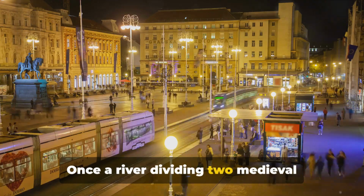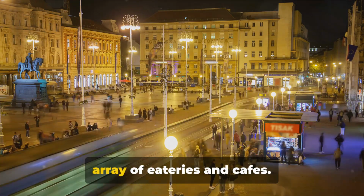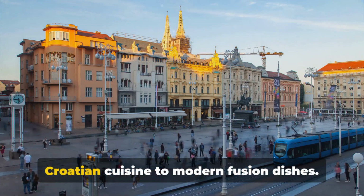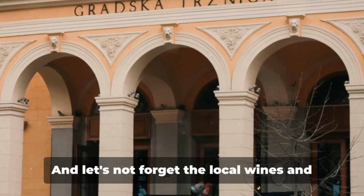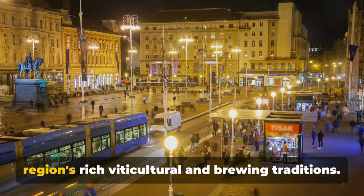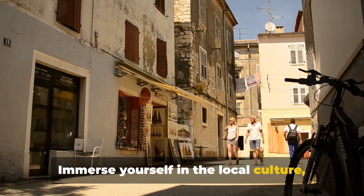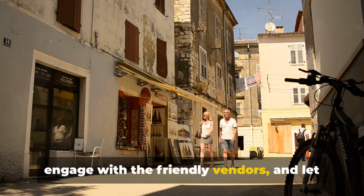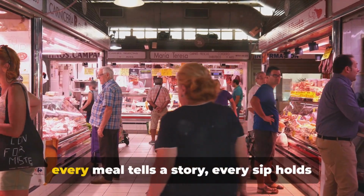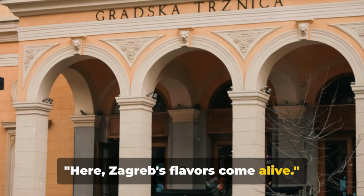Once a river dividing two medieval settlements, today this vibrant thoroughfare is lined with a dizzying array of eateries and cafes. You'll find everything from traditional Croatian cuisine to modern fusion dishes. And let's not forget the local wines and craft beers, each a testament to the region's rich viticultural and brewing traditions. Immerse yourself in the local culture, engage with the friendly vendors, and let your taste buds guide you. This is the essence of Zagreb, where every meal tells a story, every sip holds a memory. Here, Zagreb's flavors come alive.